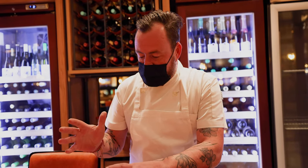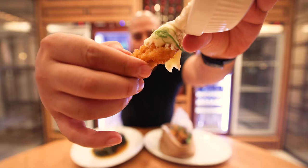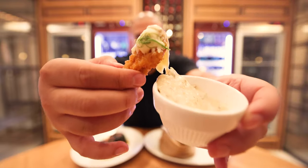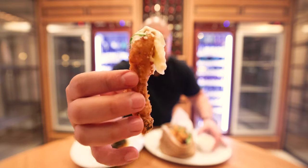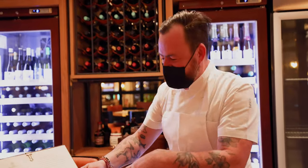So instead of just doing wedges and fries, we do fried mushrooms. Crumbed, deep fried, beautiful and juicy. We use three different types of mushrooms, so you get three different textures. I think that's a lot better than just eating a potato chip. It sounds great to me.